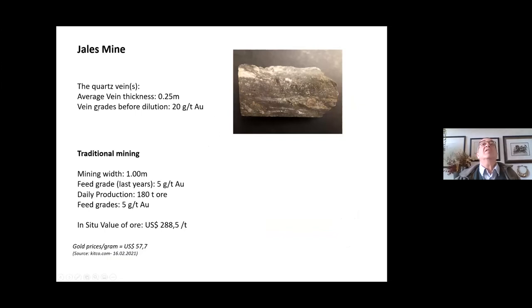A small description on the vein. So this is really a discrete vein. On average, it's incredible how continuous a structure like this, which is only 25 centimeters wide, can be. And grades, well, averaging 20 grams per ton in the early days, probably 30 or 40.